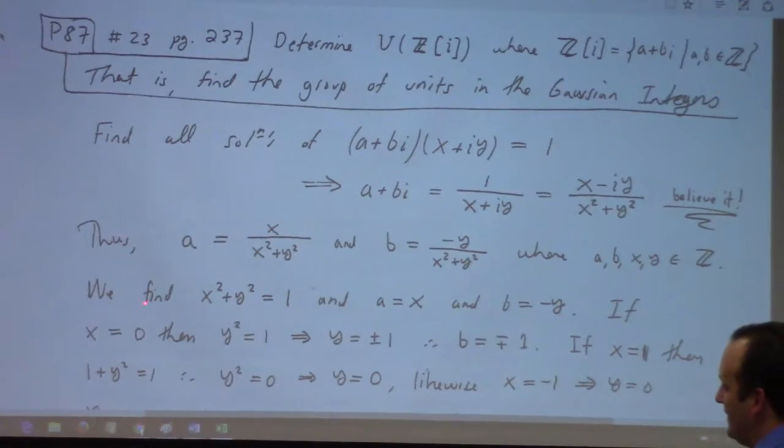As I said, if you look here, there's a little gap. But x squared plus y squared equals 1. And so then this has to be 1, right? It's a sum of positive squares. You've got no choice. It can't be 0. That'd be bad. So anyway, that's 1, which means that a is equal to x and b is equal to minus y. And then the question is, what does that mean? Well, we're still stuck with x squared plus y squared equals 1. Yeah, that's making sense then.